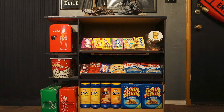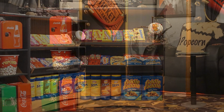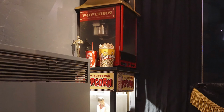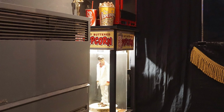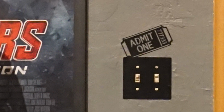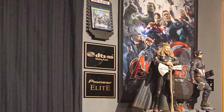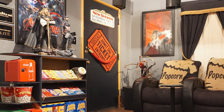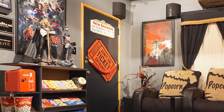This concession stand / candy bar is actually a converted bookcase, which turned out looking awesome and a great use of space. Speaking of which, he's done the same for the base of his Starjet mini popcorn machine with Scarface statue underneath. Now around the room we see a lot of Admit 1 ticket signs, as well as a Pioneer and DTS:X metal sign, and on top we have this cool looking Now Playing CD case stand. On the entrance door there is also a Now Showing letter marquee with a velvet rope underneath.